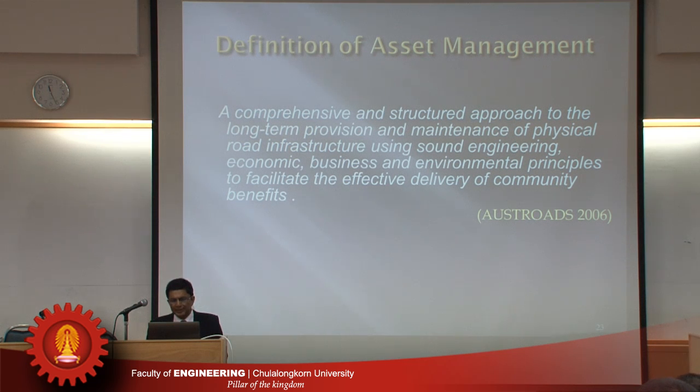All right. And a definition of asset management. This is from Austroads. I think Austroads is the body in Australia that manages all the roads, standards and things like that. I'm not going through much, but the very first sentence says comprehensive and structured approach. I think those are the two most important words you have to remember on asset management: comprehensive and structured. So we all do maintenance, construction, operations and everything, but asset management means all together, working together, not only those, even the policies, strategies, things like that. I'll come back to that one.